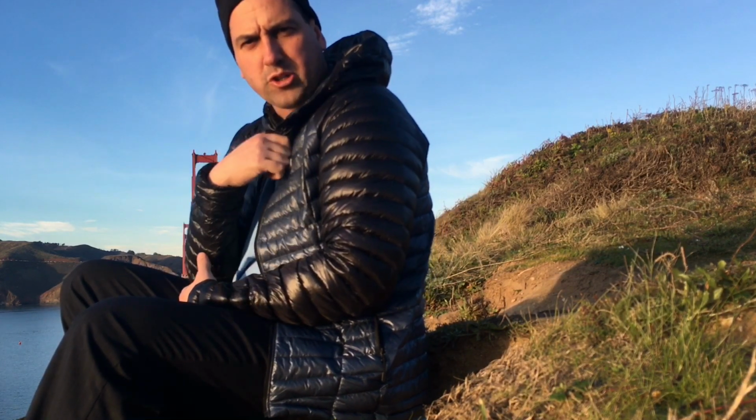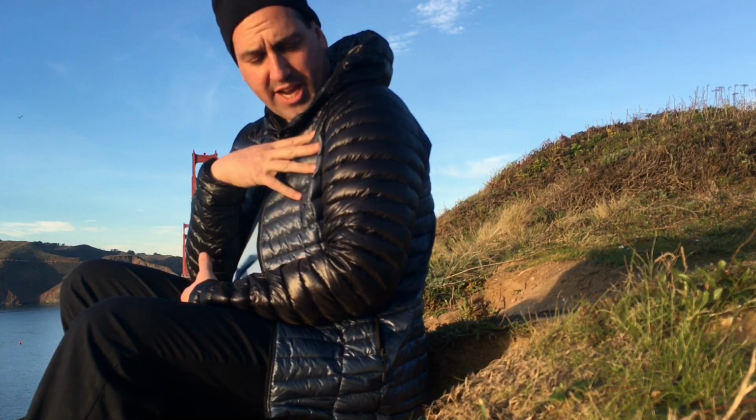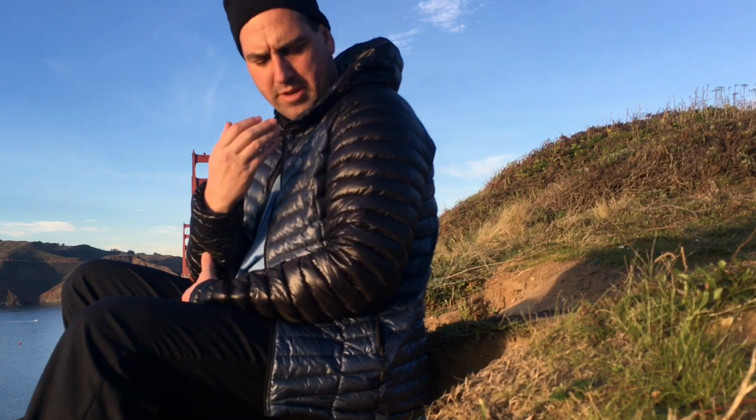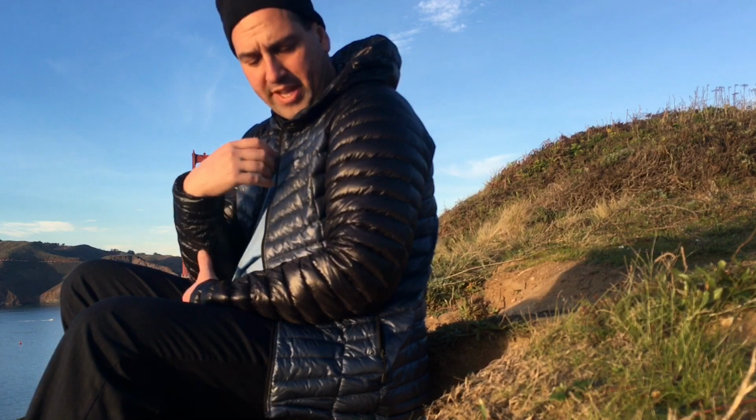All right, so I'm here at the Golden Gate Bridge. This is Minimalist Gear Talk. I've got on the Ghost Whisperer jacket from Mountain Hardwear. It's basically got two major components. It's got lightweight, water-resistant 5 to 7 denier nylon on the outside, and it's got hydrophobic down on the inside.